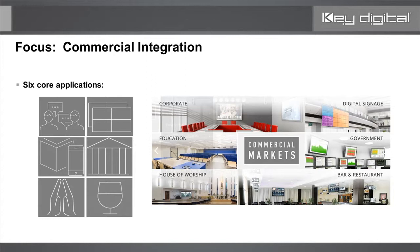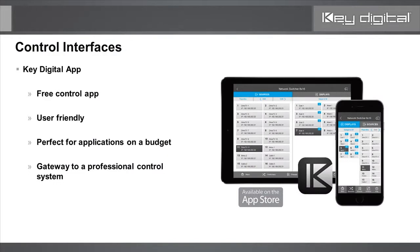KeyDigital focuses on 6 core applications: corporate, digital signage, education, government, house of worship, bar and restaurant, in addition to the residential applications as well. KeyDigital devices and systems have a variety of control interface options. In addition to third-party control systems, KeyDigital has a wealth of knowledge and experience in building control interfaces.